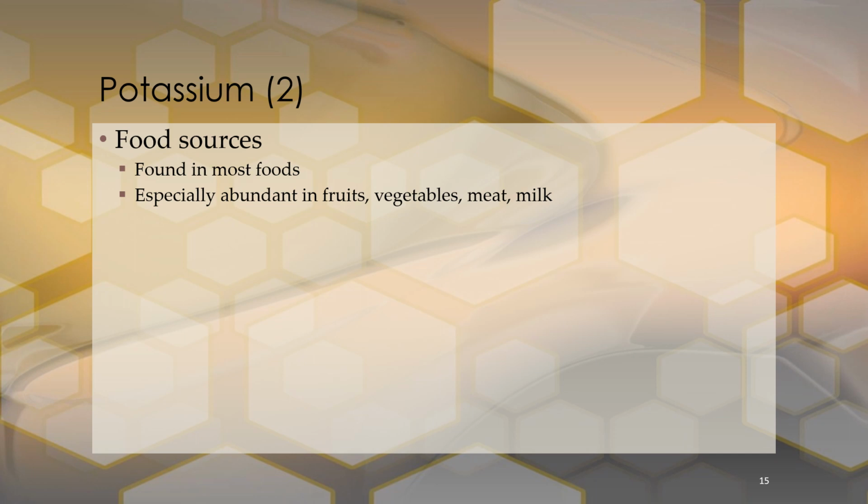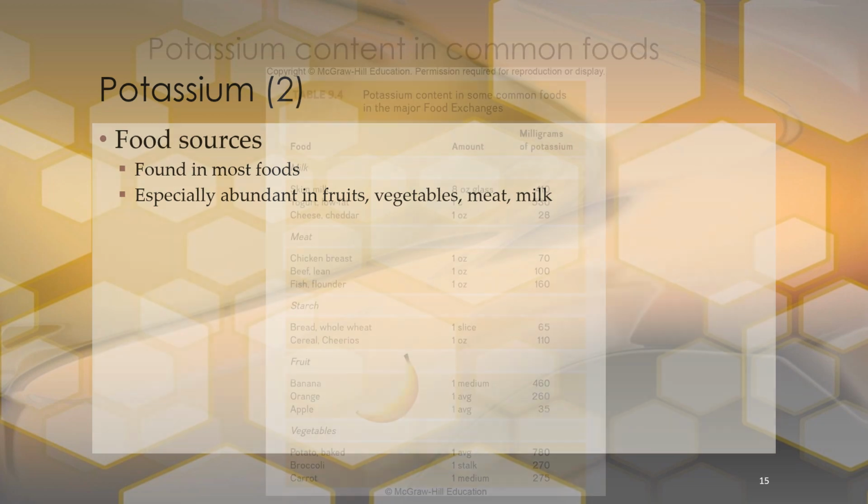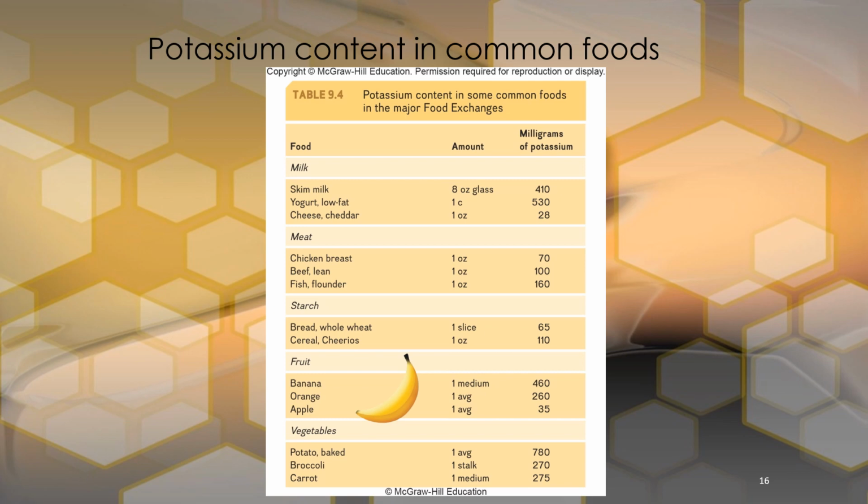While whole grains, it's brown rice, quinoa, and whole wheat bread. So maintaining a balanced diet that includes a variety of nutrient-rich foods can help ensure adequate potassium intake. Of course, if you have specific dietary concerns or health conditions related to potassium intake, it's best to consult with a registered dietitian or healthcare professional for personalized dietary guidance. And this just demonstrates foods that are high in potassium content. Eating a banana a day or even an apple can help you to get all that you need.